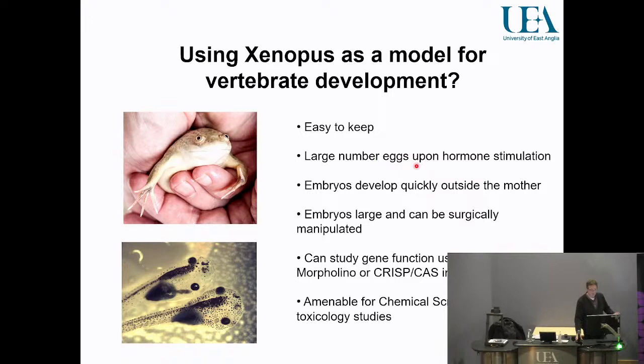The embryos then develop quickly outside the mother, so the embryos will just grow quite easily in a petri dish, and between days 1 to 5, they'll grow up into tadpoles, and these tadpoles are swimming, they have a beating heart, they have functioning eyes, so they've kind of got all the organs that we want to study, but it happens quickly and just in the petri dish. The embryos are also quite large, so you've all seen frog spawn in a pond, and the eggs are quite large, the embryos are quite large, they're easy to kind of manipulate.